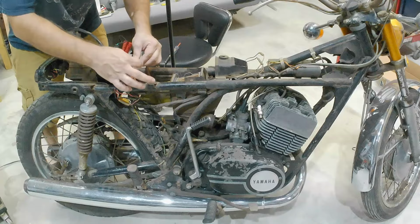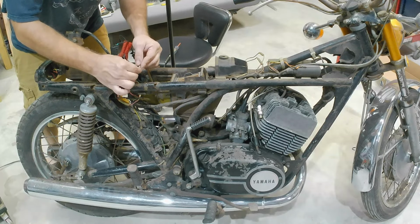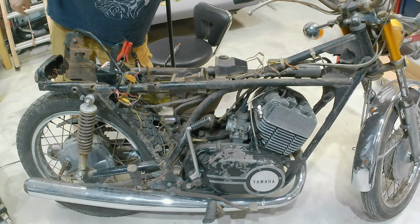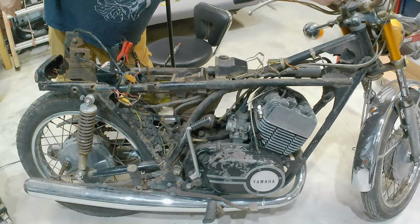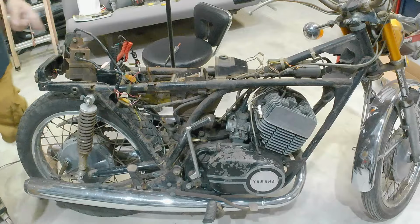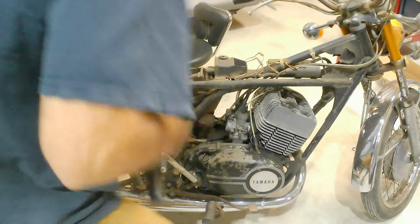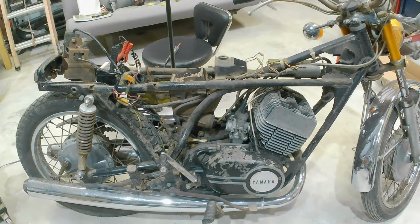This is a 15 amp fuse, which is actually a lower amperage. Did not immediately blow. So maybe that was just shorting on something. Let's see if we get spark. We do have spark. Okay, let's try putting this thing together real quick and seeing what happens. Interesting. Very interesting. So, are we even on? Theoretically, yes.